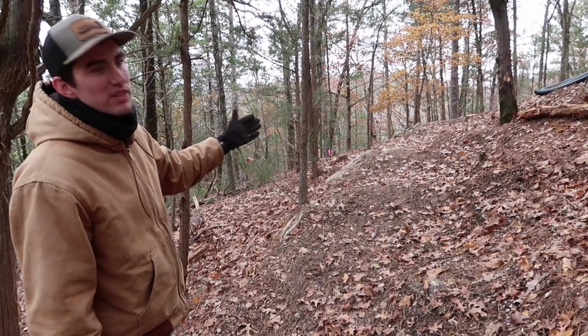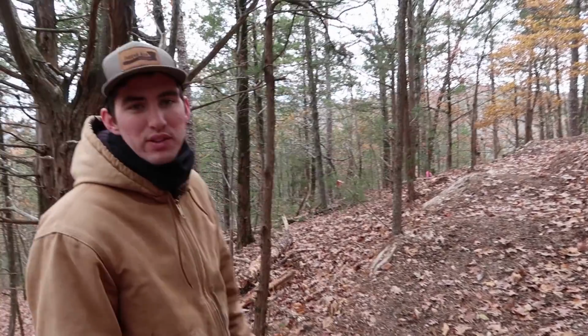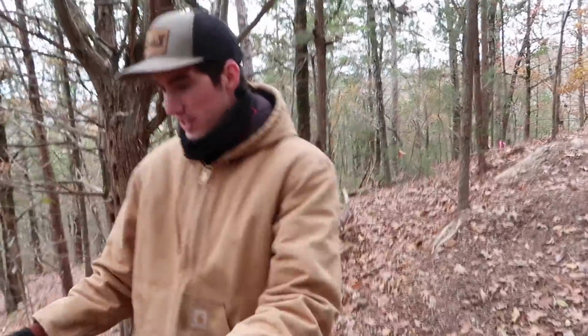We walked up the trail a little bit, and Alex is going to talk us through what they've been doing. This is probably our widest little bit. You've got a little step down, and it's like 3 feet wide, and then you come right into here and you're talking 18 inches.